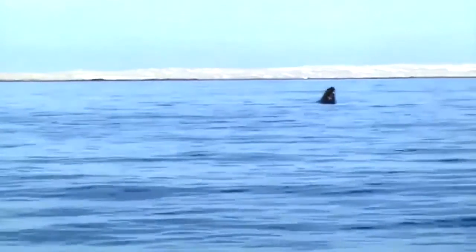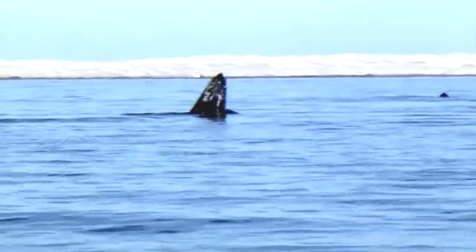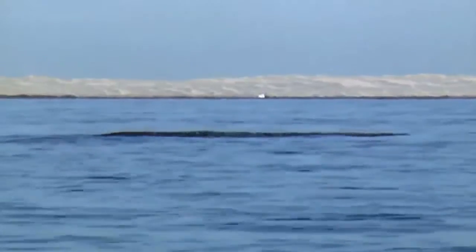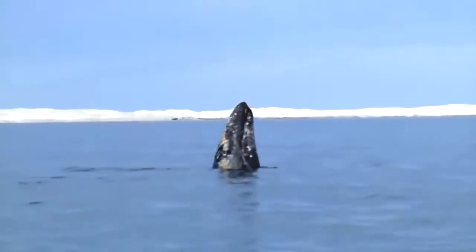A whale suddenly pokes its head straight up out of the water. This action is called a spy hop, and it is a whale's unique way of checking out the surface of the water. Gray whales are said to check their current position this way during long migrations.